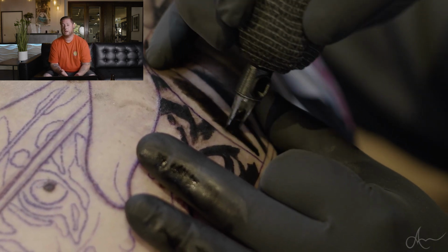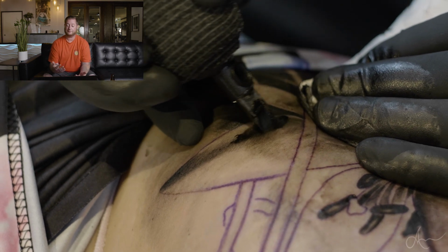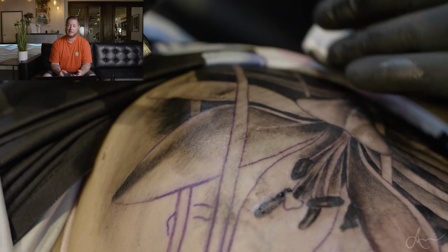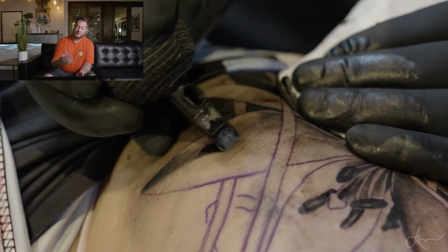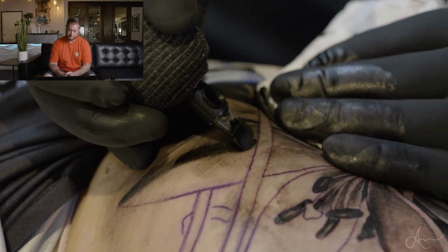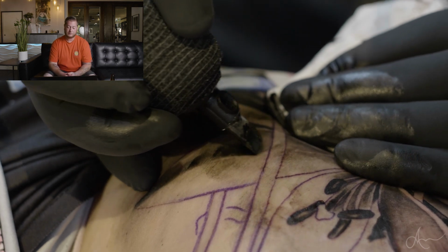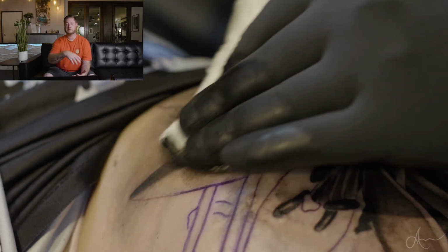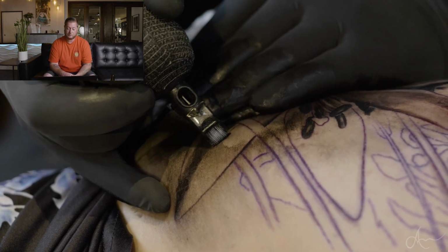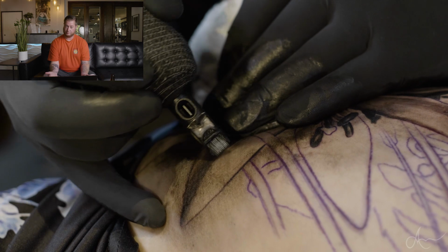So me being a color artist, I tend to saturate more than I should when I'm strictly a black and gray artist. So I tend to use a lot of heavy blacks for the background. For the main focus of each piece, or, what do you call it, each individual main focus of the piece, so in here it's tiger lily, tiger, tiger lily, tiger lily, I will do a super light tone so I get a better contrast with the super dark background.